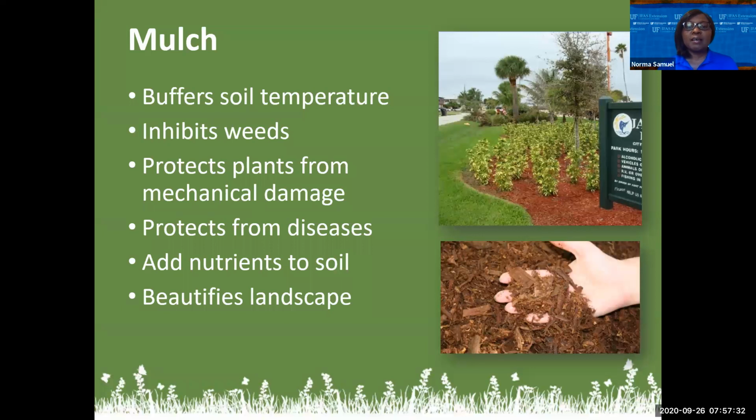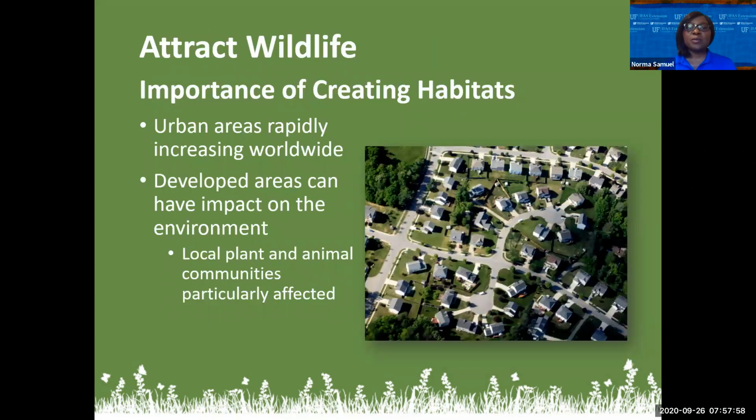Mulch. Mulch helps to buffer soil temperature. It inhibits weeds, protects plants from mechanical damage. It protects your plants from diseases, adds nutrients to the soil, and beautifies the landscape. So if you're not practicing mulching, I highly recommend that you begin to mulch because there are lots of benefits to mulching.